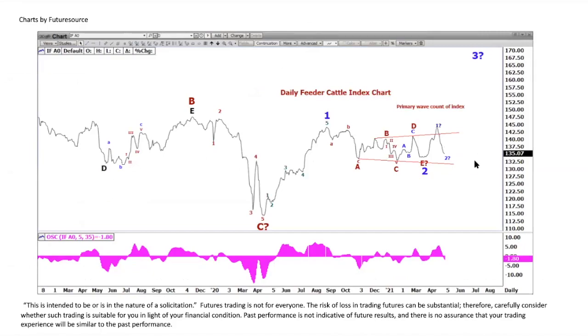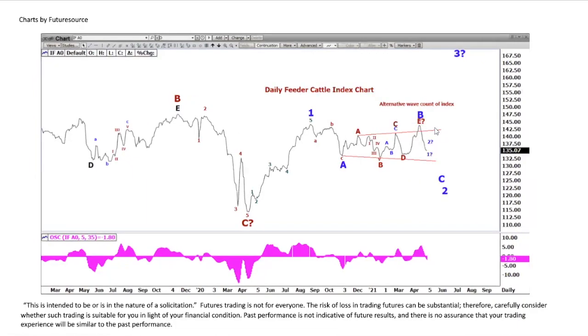So in my primary wave count, the one that I have been believing is probably the most accurate to date, is this right here, showing the wave one complete, a complex correction to the April of 21 low, and then this rally initially being a wave one rally. The wave two, I can already tell you, is getting very close to exceeding this, and that is 133.86, the lowest point. If this price on this decline exceeds that, I will have to then change my wave count to this.